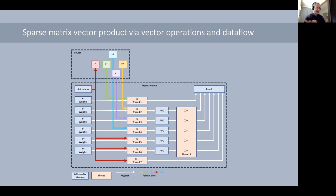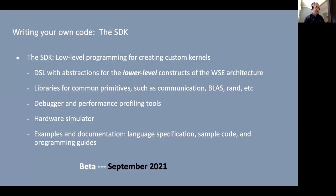So what we have basically done is to create in software, with the assistance of this multi-threaded parallel hardware, a data flow implementation of that sparse matrix vector product. The result is that we achieve a good fraction of the maximum speedup, maximum performance.